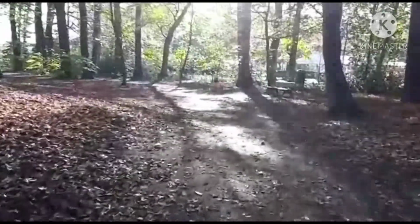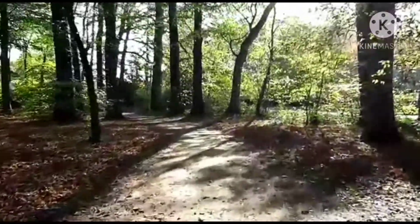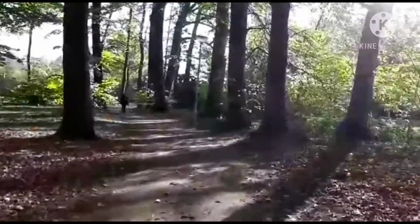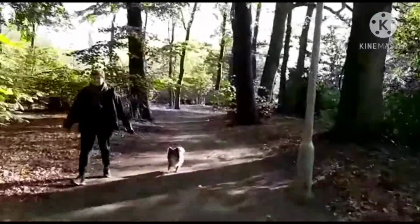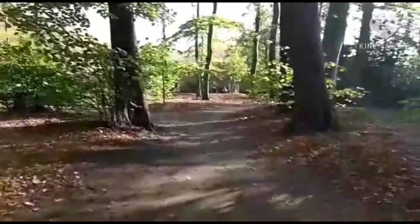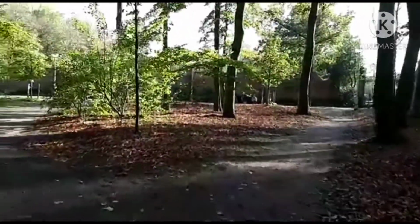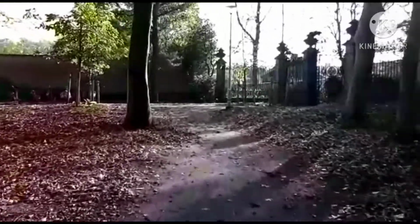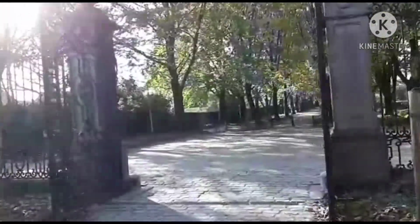And now I'm making my way back to the main entrance. Lots of people come here for a walk because it's nice and quiet. And I came this day because here in Europe we have another lockdown, so nobody's supposed to go out, or they tell people to stay in. So I thought that's a great time to go out because it's quiet everywhere. And here we are back at the main entrance.